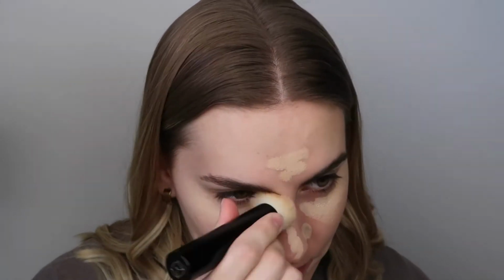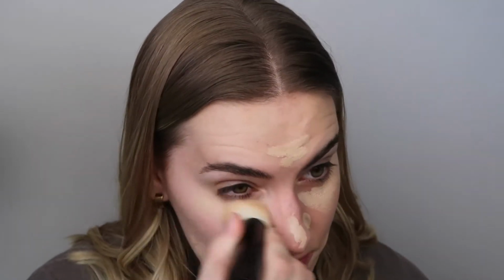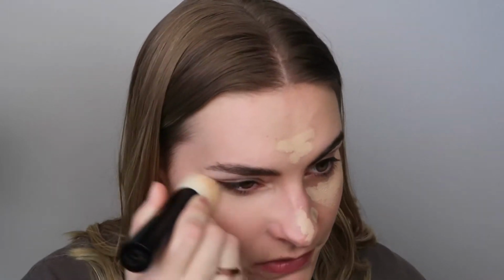But it is so beautiful on the skin, the way that it melts into your skin and makes it look so natural. It looks like your skin, but just really even and beautiful. And I feel like it gives you that coverage that you really need for day to day, without having to put on a full foundation or anything. And it's nice to pinpoint where exactly you need it.